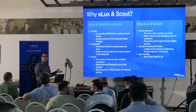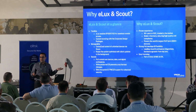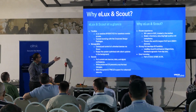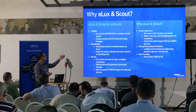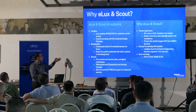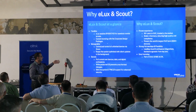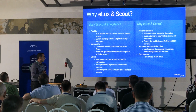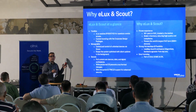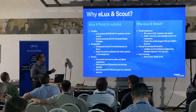So you can have it for Azure AVD, you can have it for RDP, Omnissa, whatever the vendor is. So it's not only Citrix. As you can see here, we have centralized control of unlimited devices via Scout. We keep the system optimized with silent updates in the background. Full control of devices, data and digital workspaces, write-protected OS, disk encryption, and TPM 2.0. Especially for banks, this is something like a regulation for them to have.